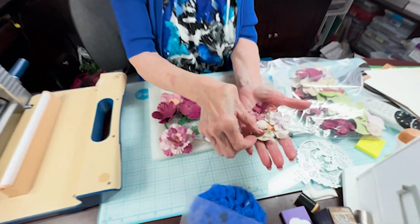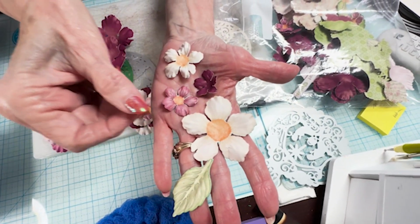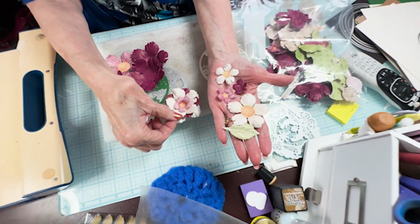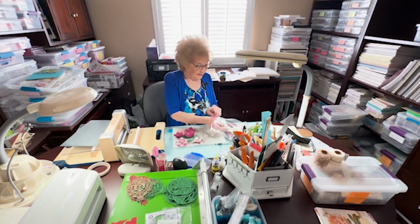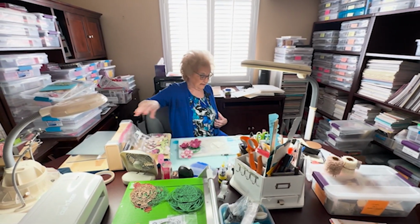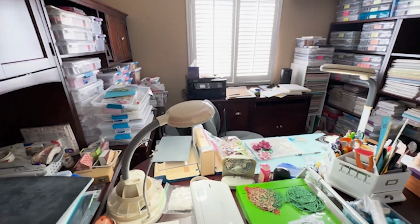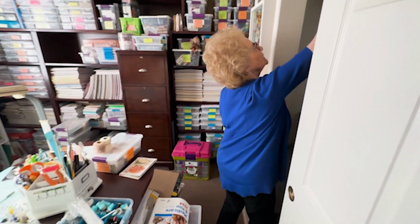Very cool. Here's a leaf. You can see them. And then I put them together like this. That is super cool. Make a flower. How creative you are. And put them on a card. And so I don't always use those. I also use purchased flowers.